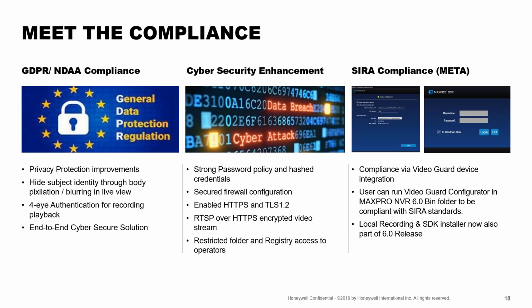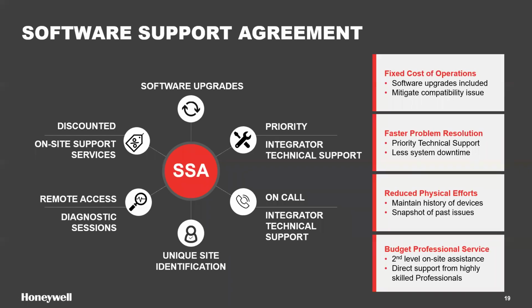Okay. Now, the last and not the least is about SSA, all right? Okay. So Honeywell offers a software support agreement for our access control and video surveillance products to help protect your investment and those of your customers. Okay, this agreement ensures your customers have the latest Honeywell software release to minimize your support costs. Okay, the service offering complements any Honeywell installation and enhances long-term customer satisfaction. By maintaining an SSA, you are eligible for a variety of product-enhancing benefits, such as software upgrades, priority integrator technical support, Honeywell online training, unique site identification, and discount on site support service or site system optimization.